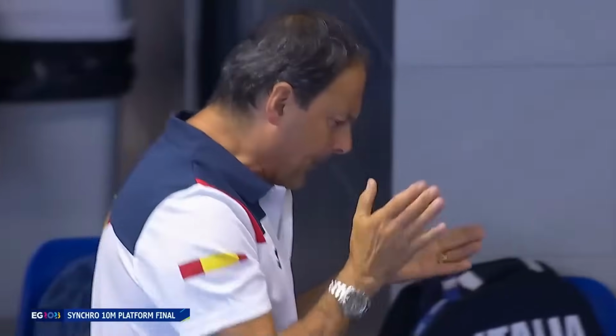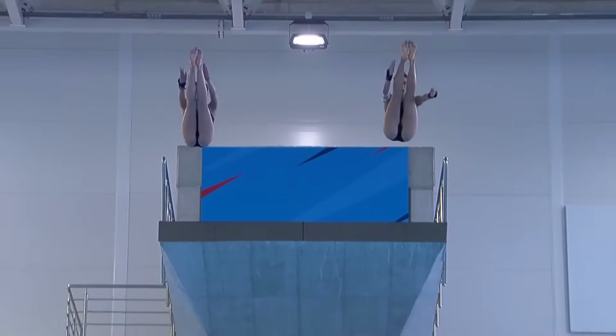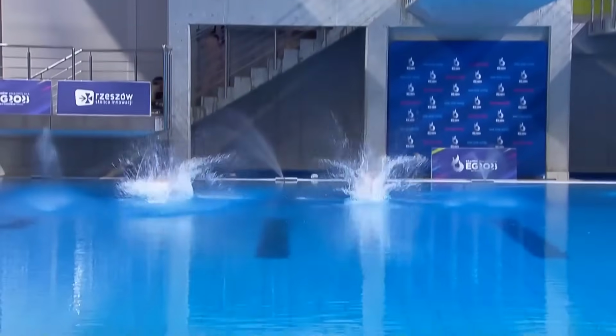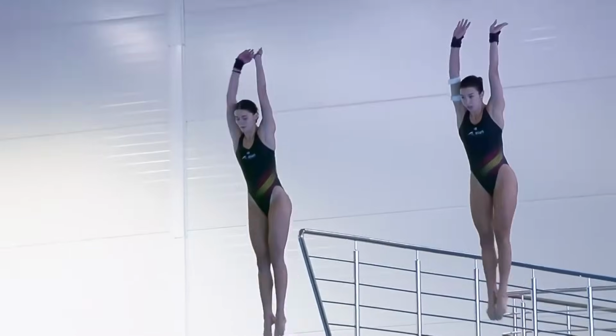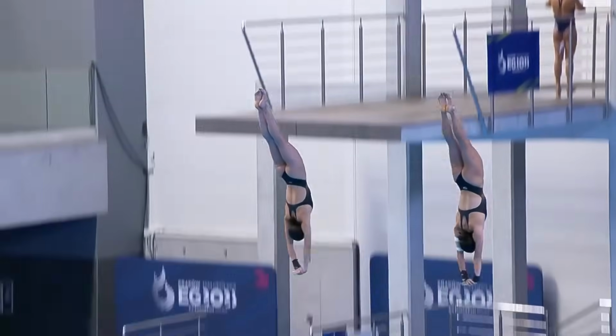Beautiful dive by the Spanish divers. Perfect timing off the platform. The distance from the platform is pretty much the same, and look at that, they hit the water exactly at the same time. A very good job by Team Spain on this dive.